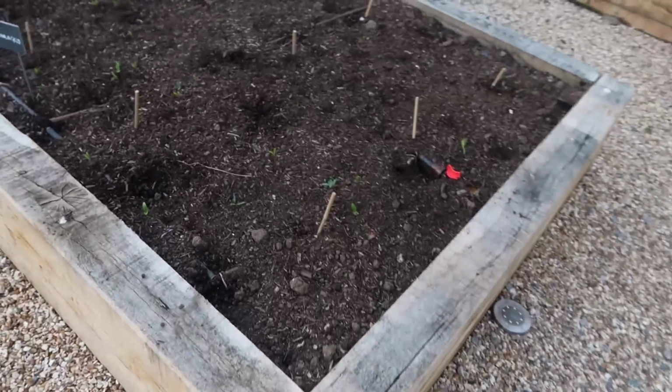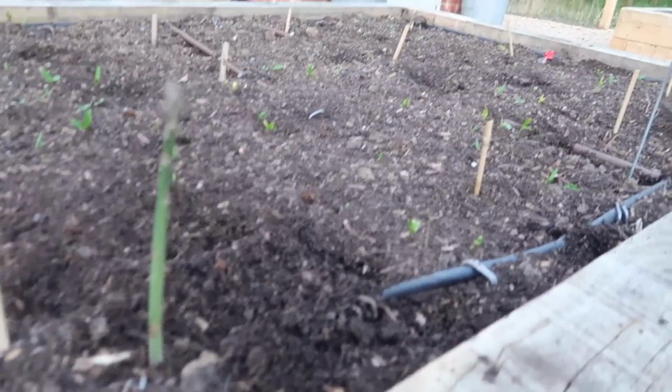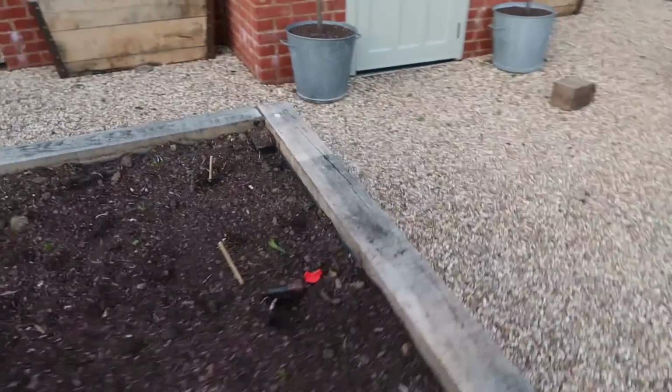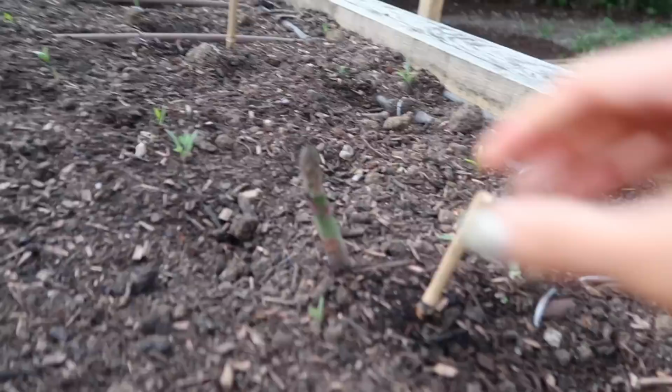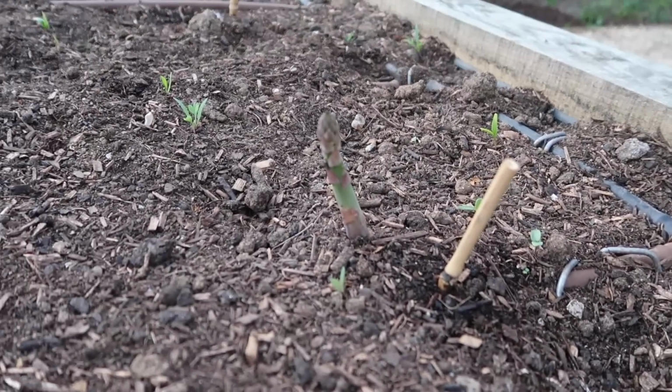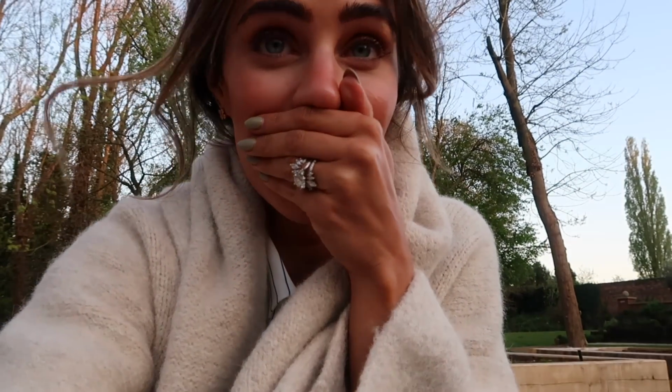Still no sign of my... oh my goodness. That is... oh my god, I think I'm going to cry. Oh my goodness, I need to text Sally. Look at the size of this asparagus. I'm actually shaking. Oh my gosh, that is a proper asparagus, that is. Oh my goodness, this is so nuts. Sorry everyone, that was a bit overwhelming.